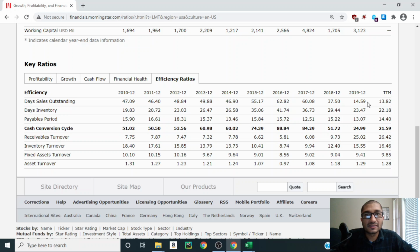Ideally, we want to see the days sales outstanding number to be steady or declining, and we can see that Lockheed has been on the right track for the most part when we look at the 10-year trend for its days sales outstanding. Next, looking at the days inventory, this number gives us an idea of how many days Lockheed Martin's product sits in its inventory before it's sold. Ideally, we want this number to be as low as possible because we want to see a company sell its inventory as soon as possible.